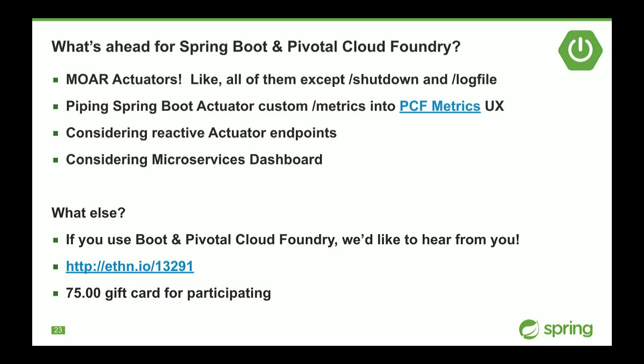Also, we're looking at the PCF metrics team. If you're unfamiliar with PCF metrics, I'll talk a little bit more about it in a minute. It's some operational data, container metrics, network in, out, CPU usage, that sort of thing. And those metrics are going to get piped from Spring Boot Actuator. If you define custom metrics, the PCF metrics team is working on surfacing those in the PCF metrics user experience, which is really cool.